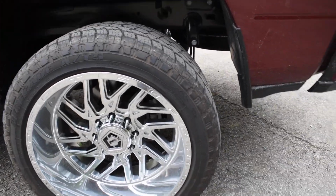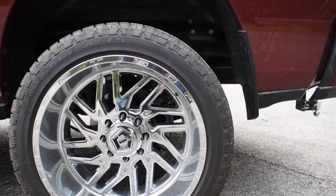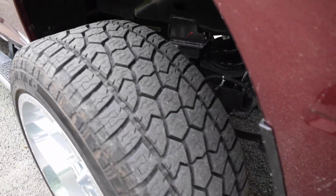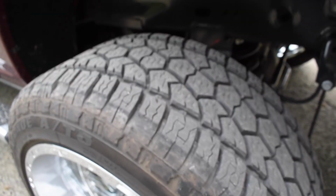And then he had these wrapped in a Radar Renegade AT5, which I'm honestly not too familiar with, but it is just like a general all-terrain tire. I do like the tread pattern. I think it looks really neat. And these things are in great shape.